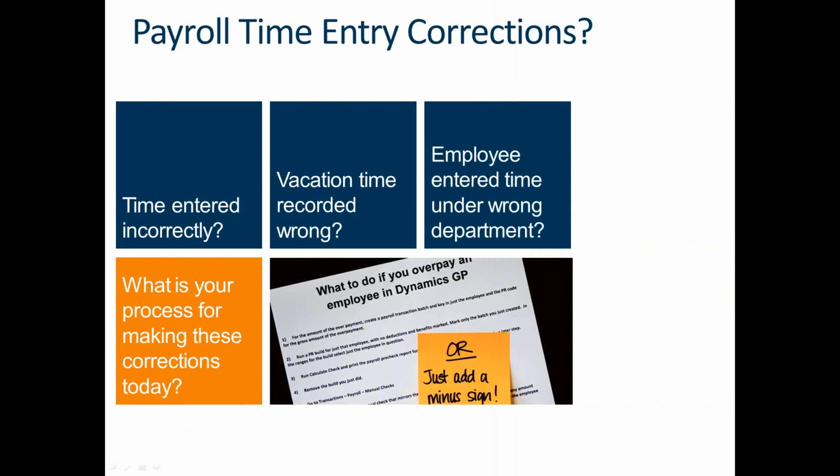Now, as we roll into some of the areas where you can save time each pay period, these are our 5 most common areas that we run into with the customers that we work with. And we always start with some questions to ask to see if it's something that you're encountering or not. So, I always ask the question about time entry: do your employees always enter their time correctly 100% of the time? And of course the answer to that is no.